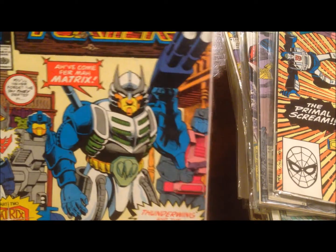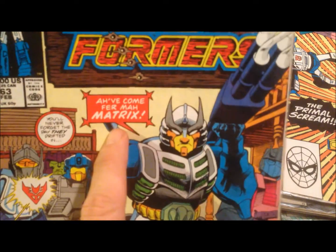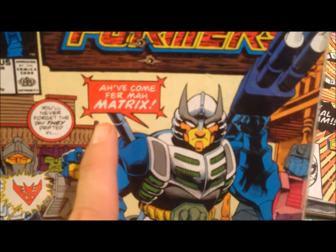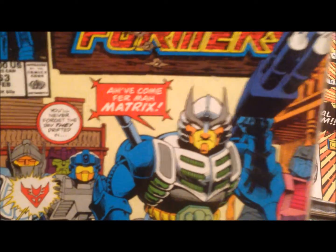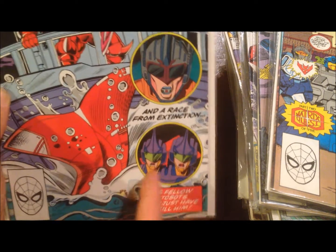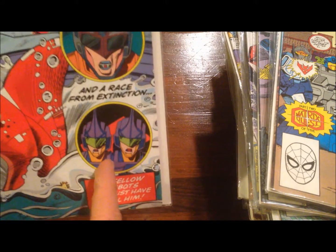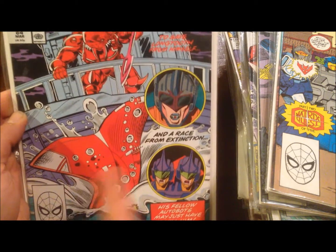63, part 2 of Matrix Quest. There's Thunderwing. Speaking in a very southern accent, I've come for my Matrix. Like, you can almost hear that. I've come for my Matrix auto turds. So there he is, Thunderwing. 63. 64, bunch of people. That's a Pretender. That's, I think, Double Dealer. I don't know who that is, and I don't know who that is, but there's a bunch of things going on there.